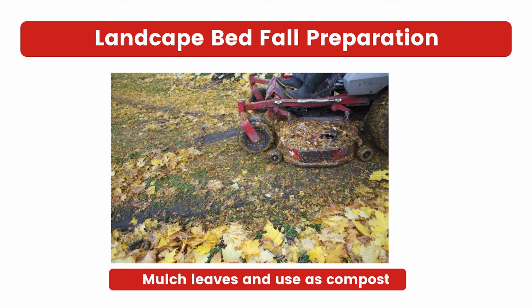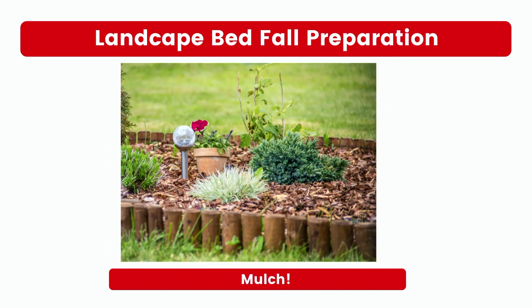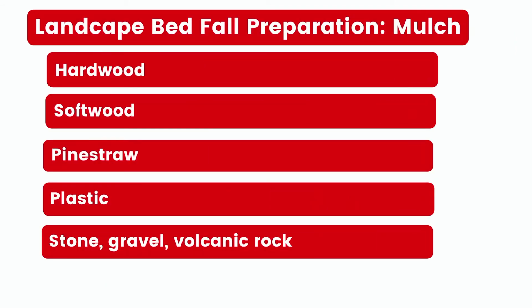And mulching. If you have nice healthy trees and you have a nice pile of leaves raked up, you can mulch these leaves to use as a compost on your turf grass or around your landscape trees and shrubs. And then adding mulch to your gardens is a great way to prepare them for fall. Just a word about mulch. There are many different types of mulches, and they come in many different varieties, colors, and textures.